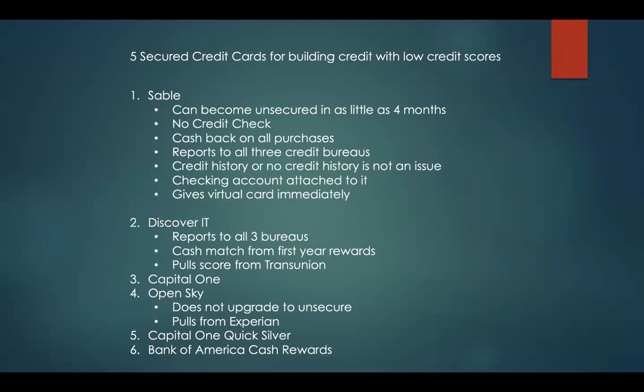Here's a couple of credit cards that you can get with very low credit scores. My absolute favorite is the Sable card. Sable card starts as a secured credit card, but it can become unsecured in as little as 4 months. There's no credit check. It's cash back on all purchases. Reports to all 3 credit bureaus. Guess what? Doesn't need any credit history. And it doesn't do a credit check, so it don't even matter.